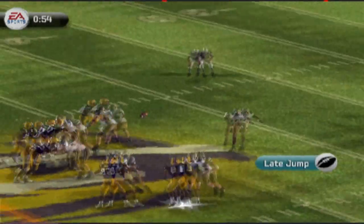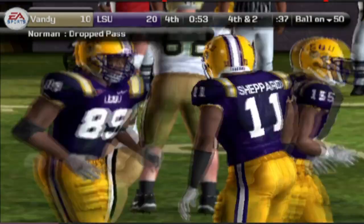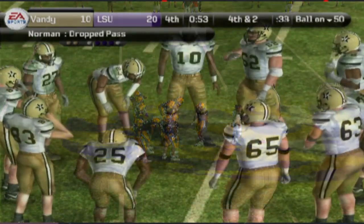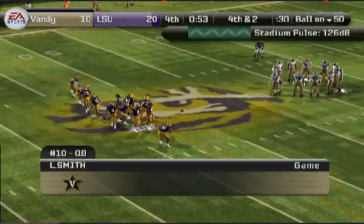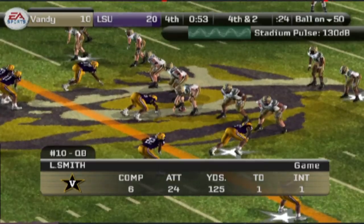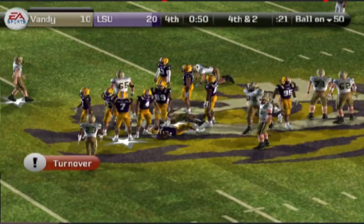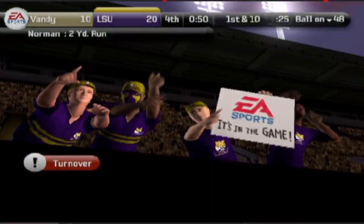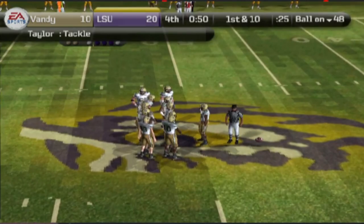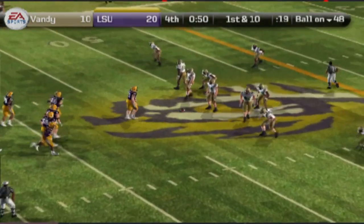The Commodores come out in the shotgun. Let it fly. They can't connect. Incomplete. That's going to bring up fourth down. And it's the offense that takes the field on fourth down. Smith lines up in the shotgun. Taylor tackles him at the 48-yard line. The defense stopped him. That fourth down play was very important as far as the Big Mo is concerned. Now they have momentum on their side. Go for it. They'll set up shop at the 48.